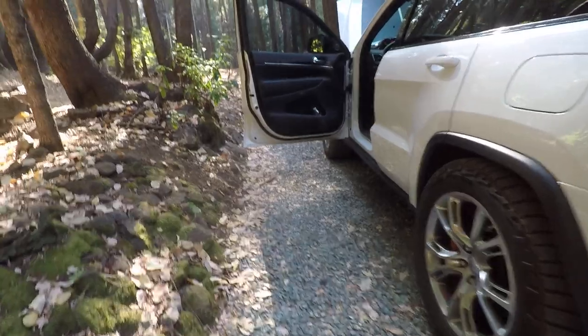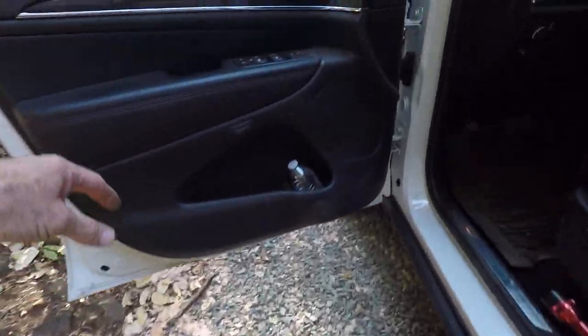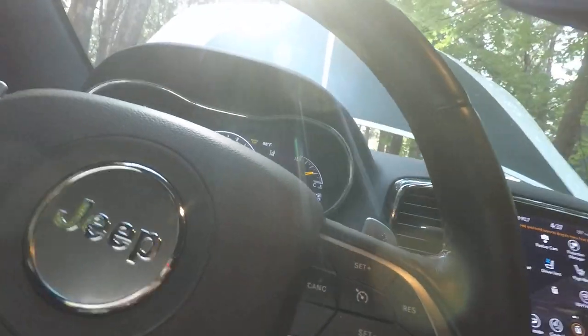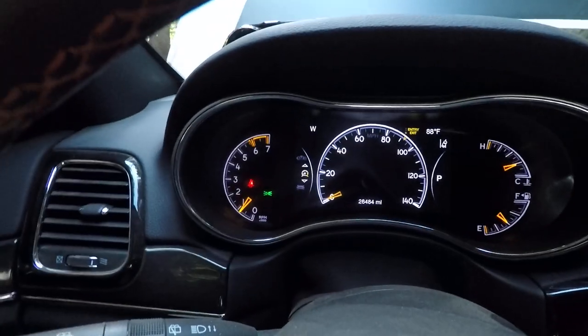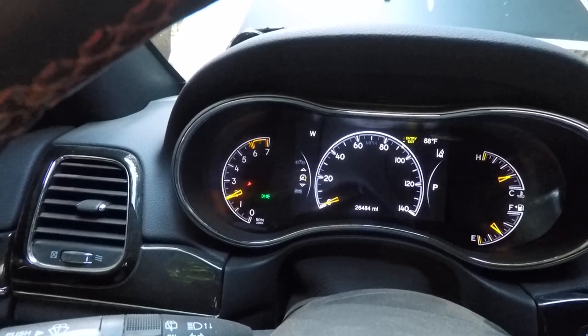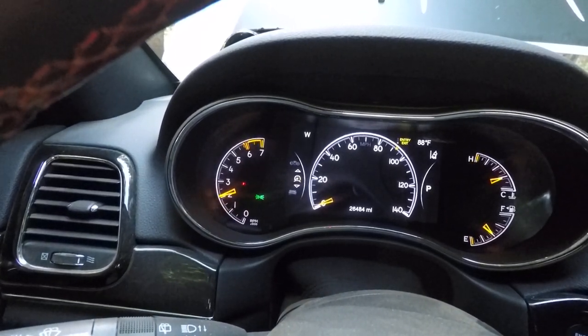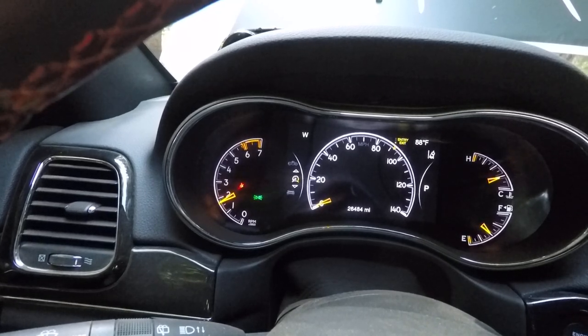Request, how loud is it on the inside? So with the door shut, it's about cruise speed on the highway.